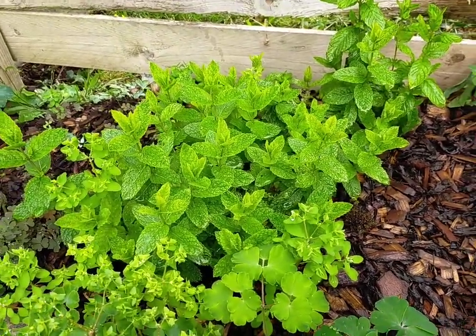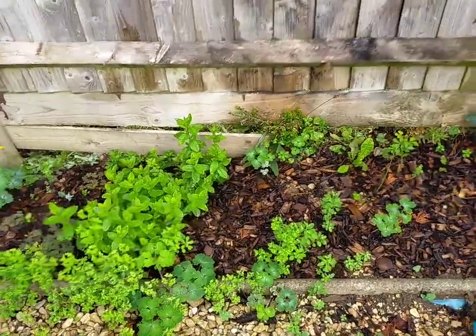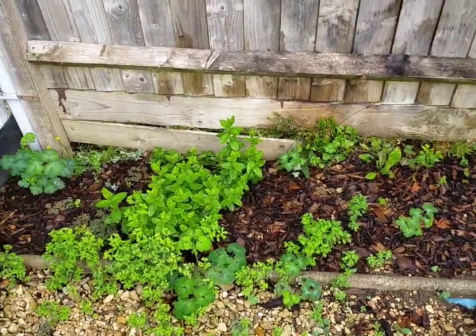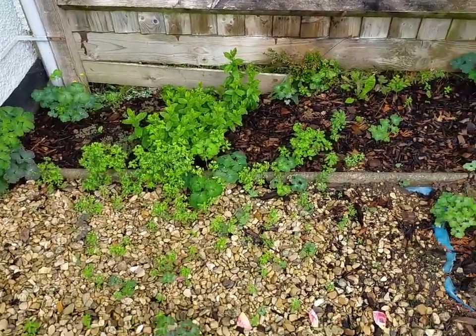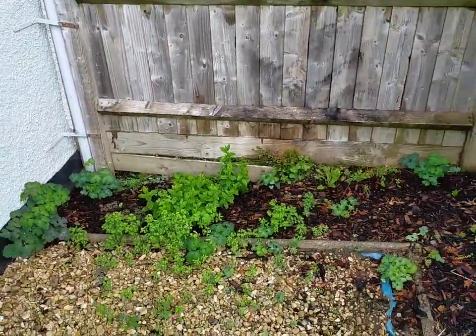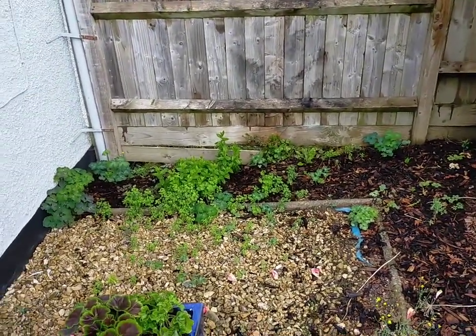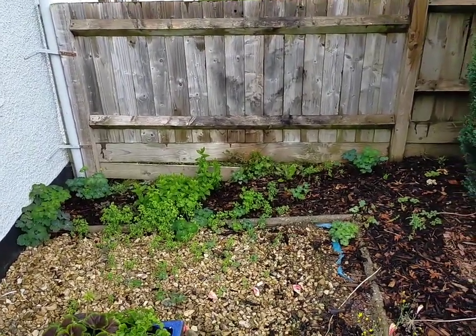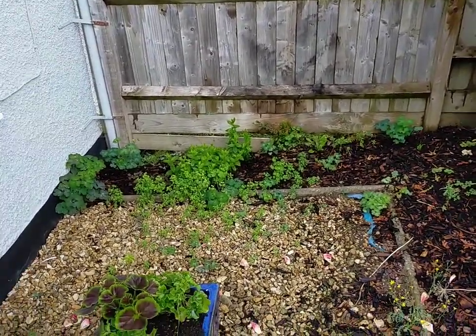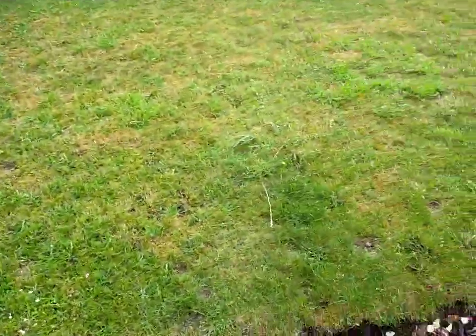Now, mint is notoriously aggressive in a garden. It shoots its suckers, it will take over everything that you put it in. So a lot of people will recommend that you grow it in a container, but for ourselves, it's a bit of a non-corner of the garden, so we're quite happy to sacrifice it and turn it over to the mint. We're not really bothered if it goes a bit wild, but if it's in another bed, then do watch out for it, because it does have a habit of taking over.